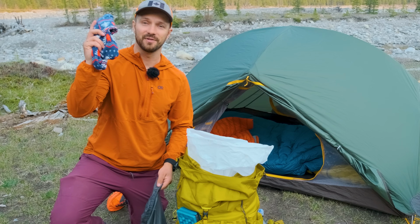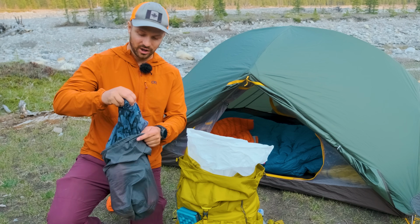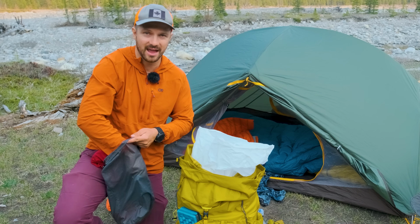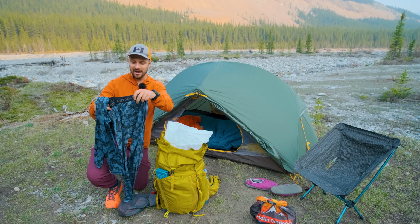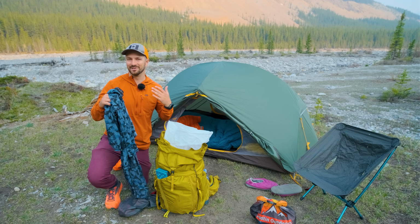I also bring some fleece socks just to keep my feet a little bit toasty and warm, some merino wool long johns that we have here, and then a merino wool toque and a buff. This is all what I bring for sleeping and lounging around camp. I like having a separate set of sleep clothes just to be a little bit more comfortable and something that's a little bit less stinky.